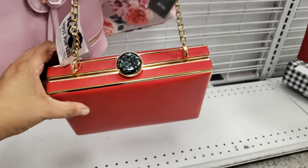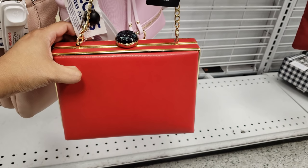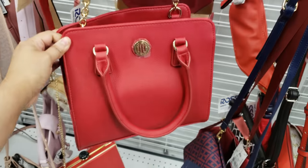Oh, look, they have a red one. So they want $20 for this and it is a crossbody. Red Tommy handbag. You get a little chain. You cannot detach that. They want $27.